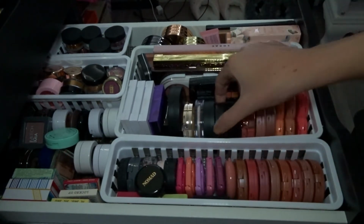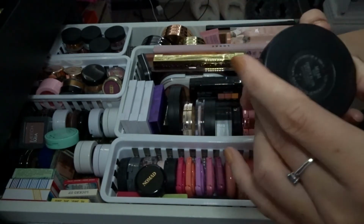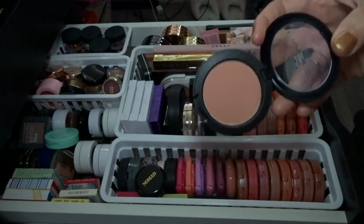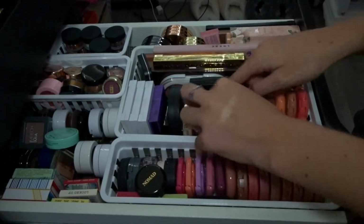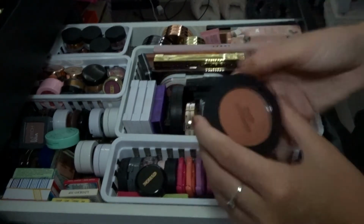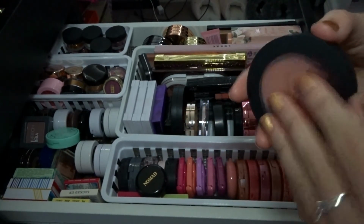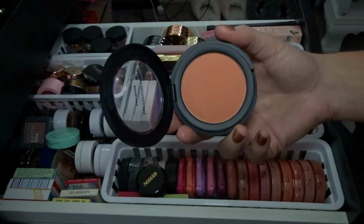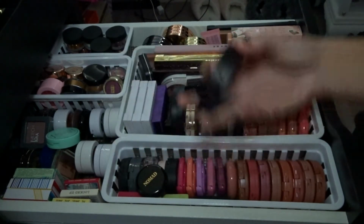I have one MAC blush. This one is in Melba. I love this one too. I have a Bare Minerals blush. This one is in Bellini Brunch. I told you I like the oranges. This one's a peachy orange.